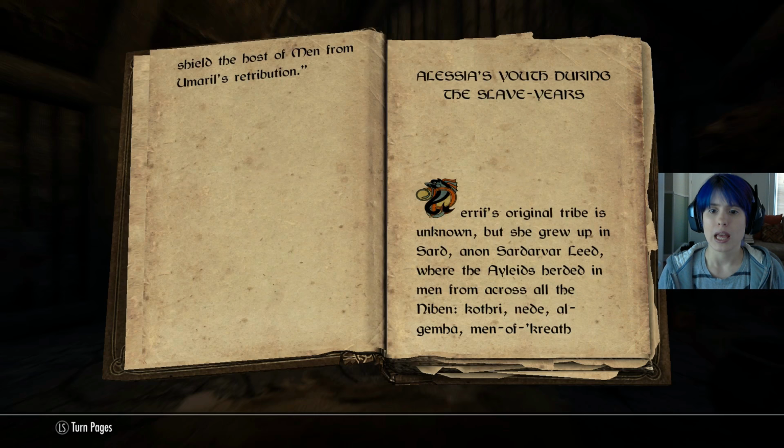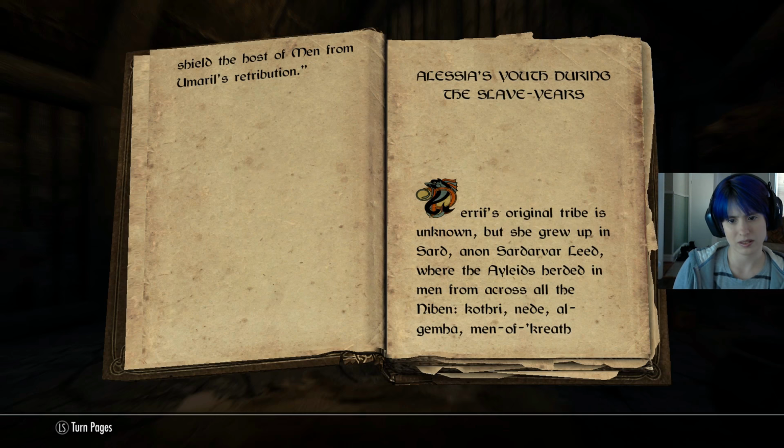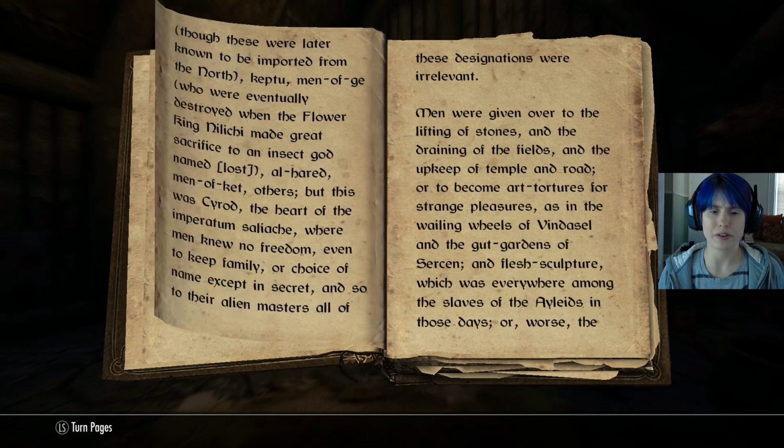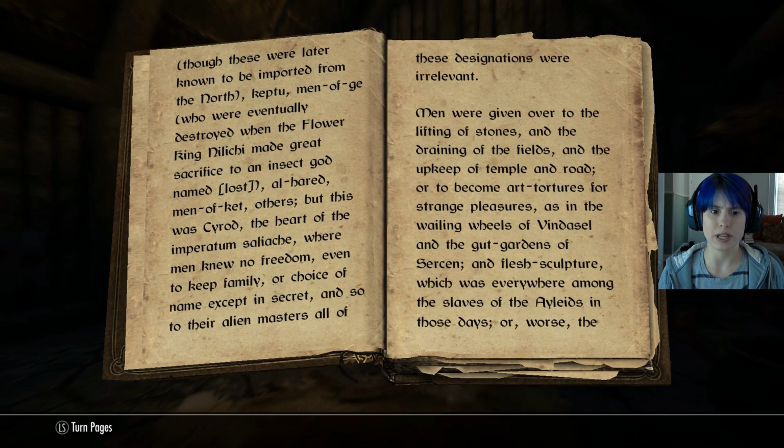Alessia's youth during the slave years. Is that a P? Looks like a P. Perif's original tribe is unknown, but she grew up in Sard, and on Sardarver Lead, where the Aliad herded in men from across all the Niben. Kothri, Nidi, Algemha, men of Kreeth, though these were later known to be imported from the north.